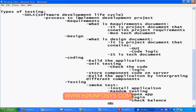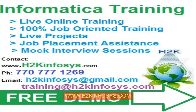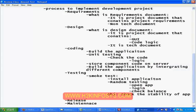So mainly what is the objective here? To check the stability of the application. How stable is the application? Is the application ready for further testing? That will be done as part of your smoke test.